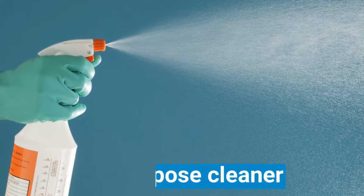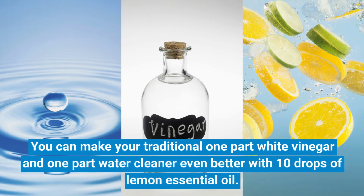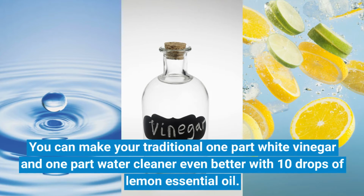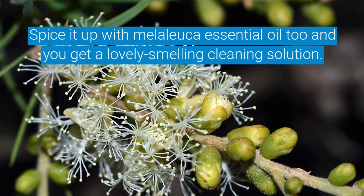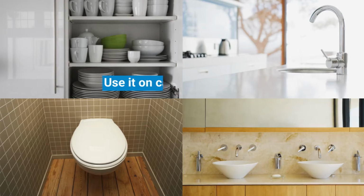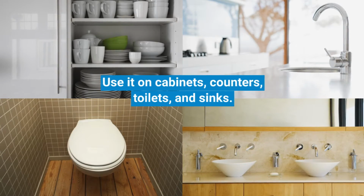All-purpose cleaner. You can make your traditional 1 part white vinegar and 1 part water cleaner even better with 10 drops of lemon essential oil. Spice it up with melaleuca essential oil too and you get a lovely smelling cleaning solution. Use it on cabinets, counters, toilets, and sinks.